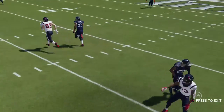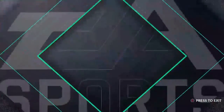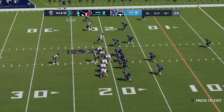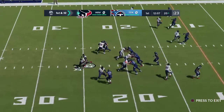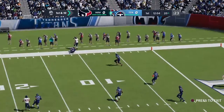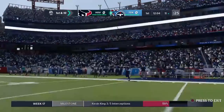They did. Big-time pickup for them, and now I think the aggressive play callers think to themselves, this part of the field, I take my shot at the end zone, because the closer you get to the end zone, the field gets condensed. Makes it a lot tougher to run those routes. A 50-50 ball here, and it's intercepted. Kevin King with a pick.